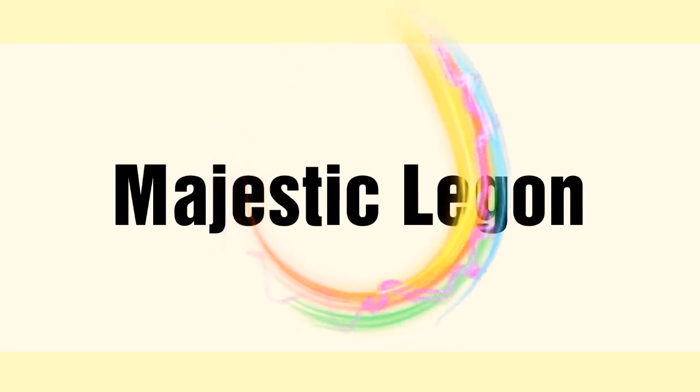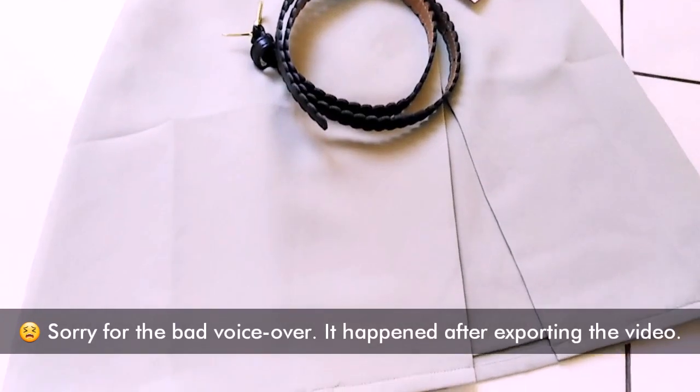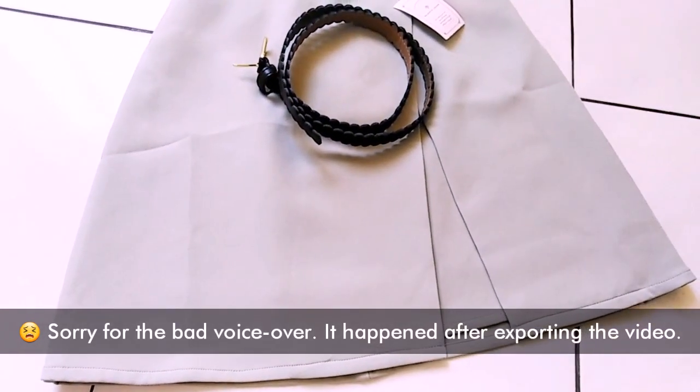Number 5, Majestic Legon. I'm not sure how to pronounce that, L-E-G-O-N. Anyway, it's a shop selling women's clothes at Rinku Premium Outlet. The skirt was on sale and is only 44 ringgit. It comes with a belt.